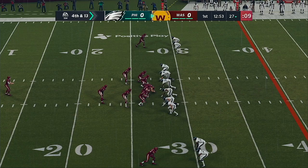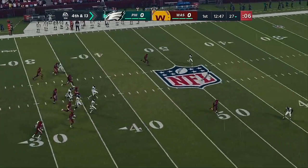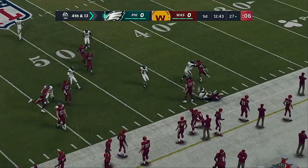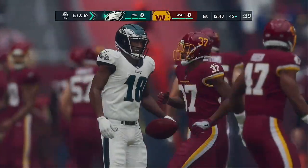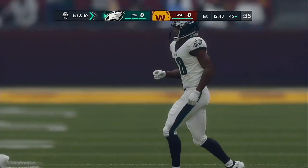Well, the home crowd quiet now early. See if their offense can take over and get some points on the board. And now the punter, Tress Way, as he sends this one away. Here comes Rager. 33 yards is the distance on the punt there. And the Eagles will have it, taking over first and 10.